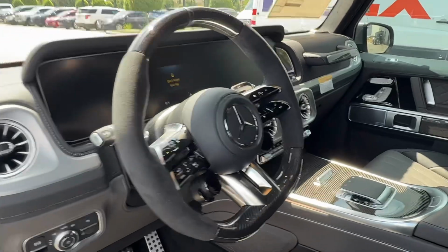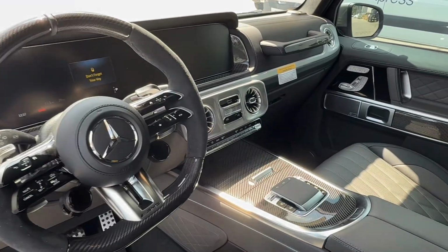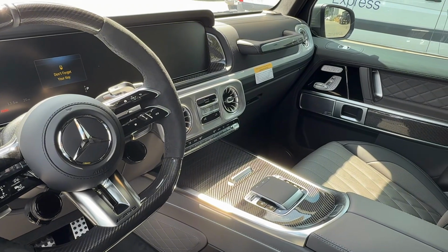I do have it available. And with the 2025 models, you do have the touchscreen and the voice command. This one does have the carbon fiber trim.